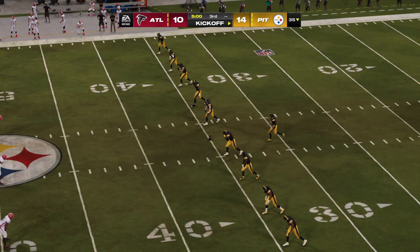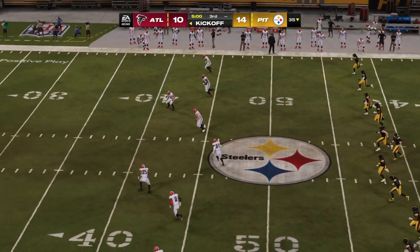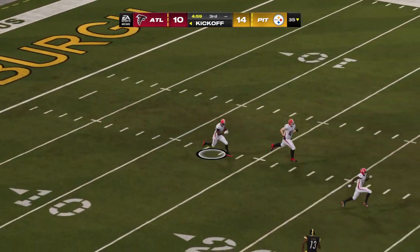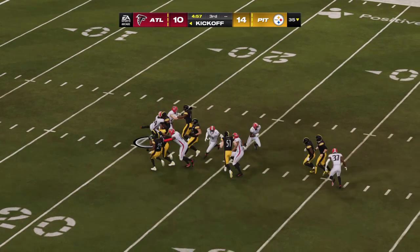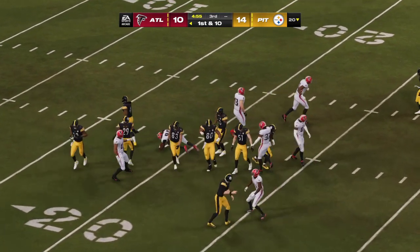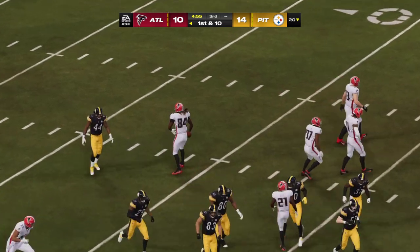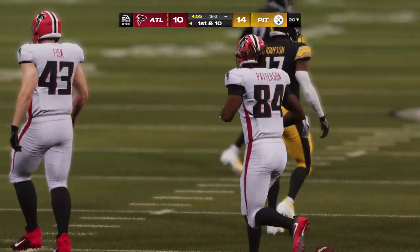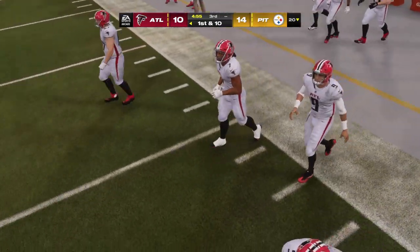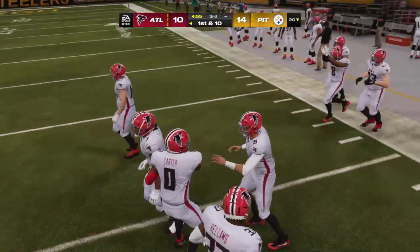Be Falcons football, and they trail here as we get back underway on EA Sports. On the return, here's the dangerous Cordero Patterson. And his guys will get the football right at the 20-yard line. The Falcons offense ready to get going to begin this third quarter.